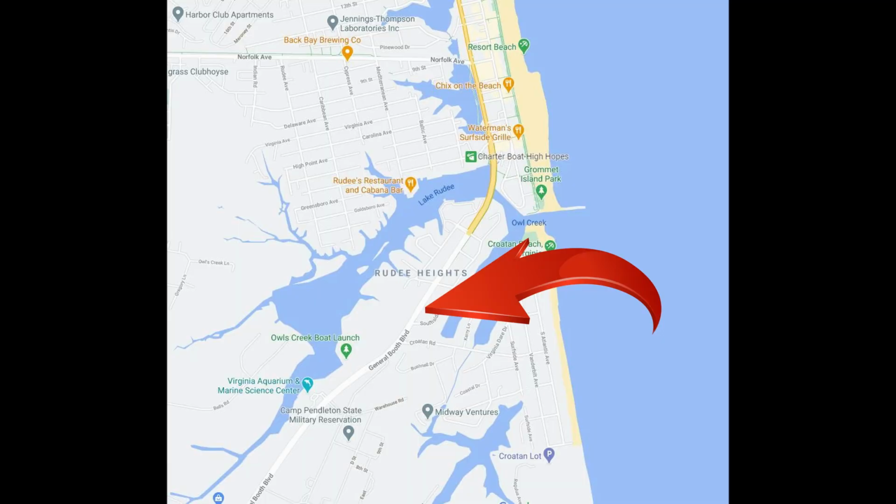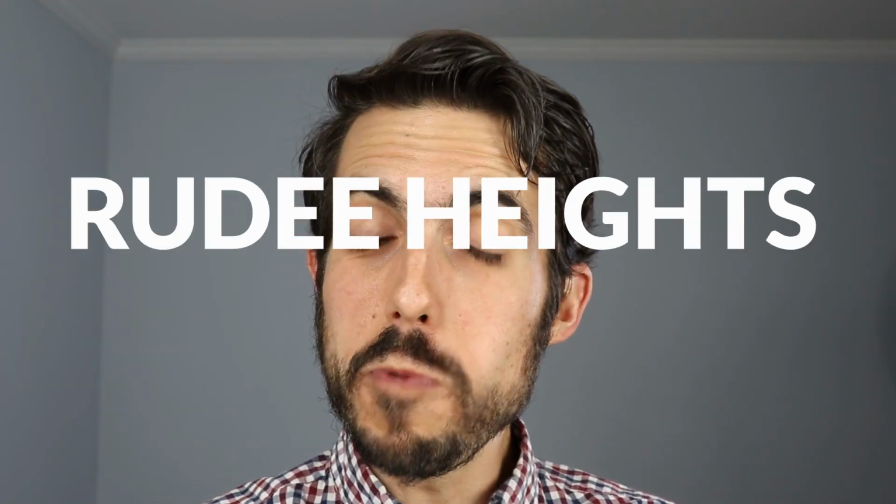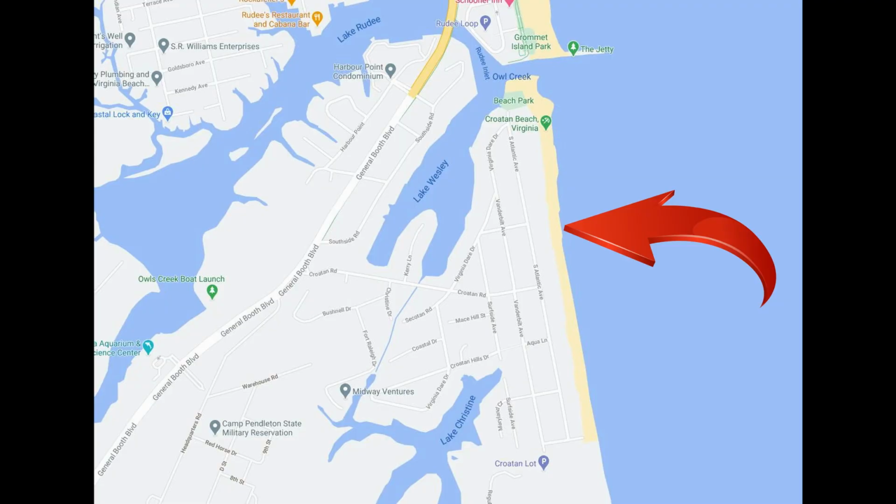Now going across the bridge, there's a road called General Booth Boulevard. You're going to cross over a bridge there. Just to the west is a little neighborhood called Rudy Heights. This one's cool too. You can walk across the bridge back over to the oceanfront, but you're also tucked away in a little neighborhood. But then you cross over General Booth to a beach that's real great.